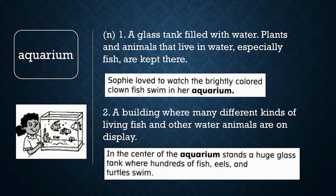Aquarium. Say aquarium. Aquarium has two meanings. An aquarium is a glass tank filled with water. Plants and animals that live in water, especially fish, are kept there. Sophie loved to watch the brightly colored clownfish swim in her aquarium.